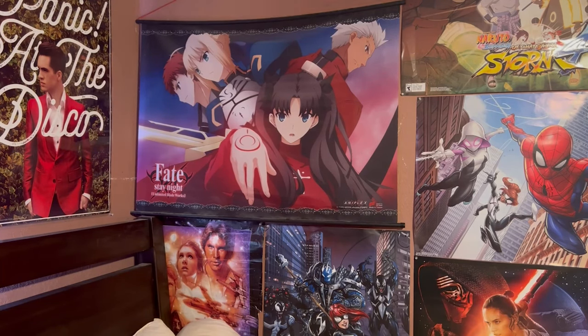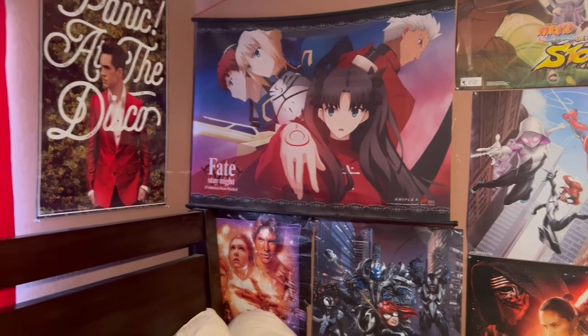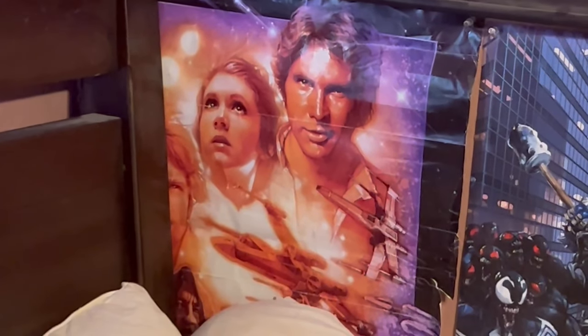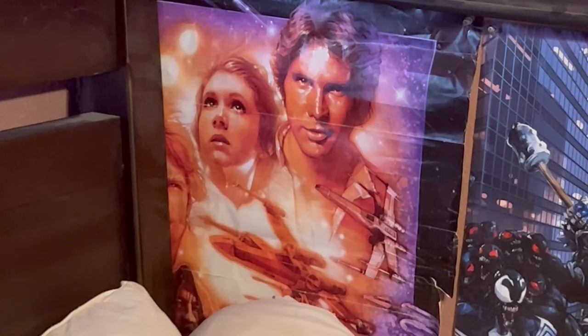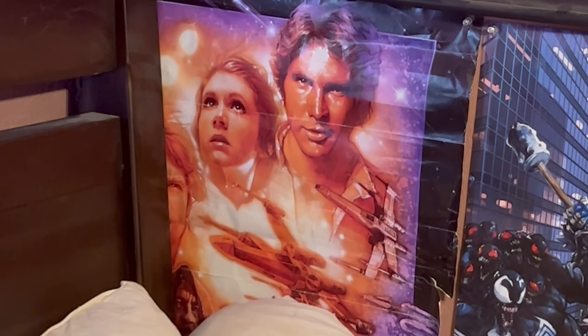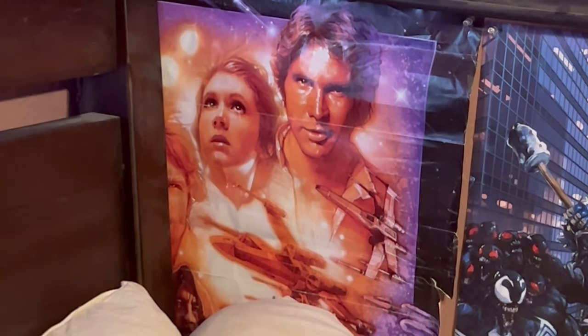So next we got the Star Wars Episode 4 poster, and I got this around the time I was getting into Star Wars, which was like 2015-ish. But when I got this poster, it was between this or the Force Awakens poster, and I couldn't really decide. So I decided to just go with the New Hope poster. I'm not gonna lie, I did regret not buying that poster.